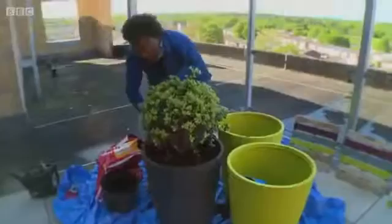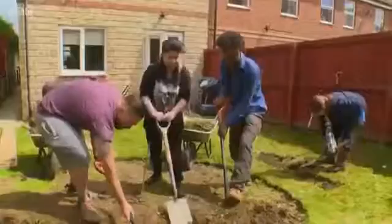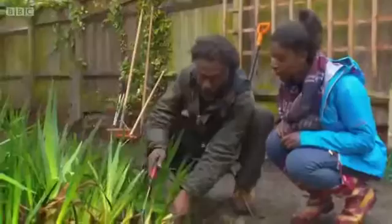Ta-da! Danny Clark is an expert at transforming gardens. Here's my plan. I'm going to rejuvenate this garden. Each time, our gardening guru will show you how to create gorgeous garden makeovers. That's the art of garden design, delegation. Each transformation will be packed with brilliant ideas and tips. It makes it easier to cut through. To help you get to grips with your own outdoor space.